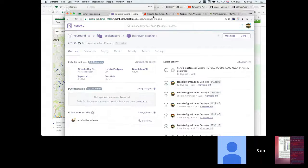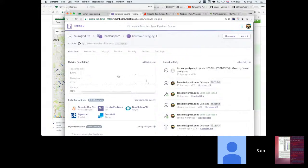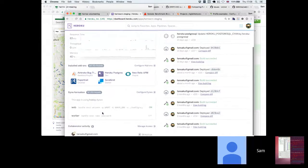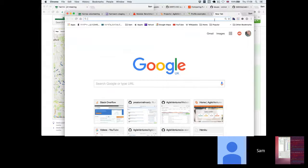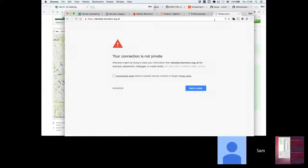And the annoying thing there for the benchmarking is that the staging is on the hobby dyno. Yeah, because it got moved in recently, so we're paying for that one. Now this one, maybe I should set it up for SSL. But the problem that makes this problematic is that if we go to develop here, it tries to use a cert, right? The Rails app is using the Heroku cert.